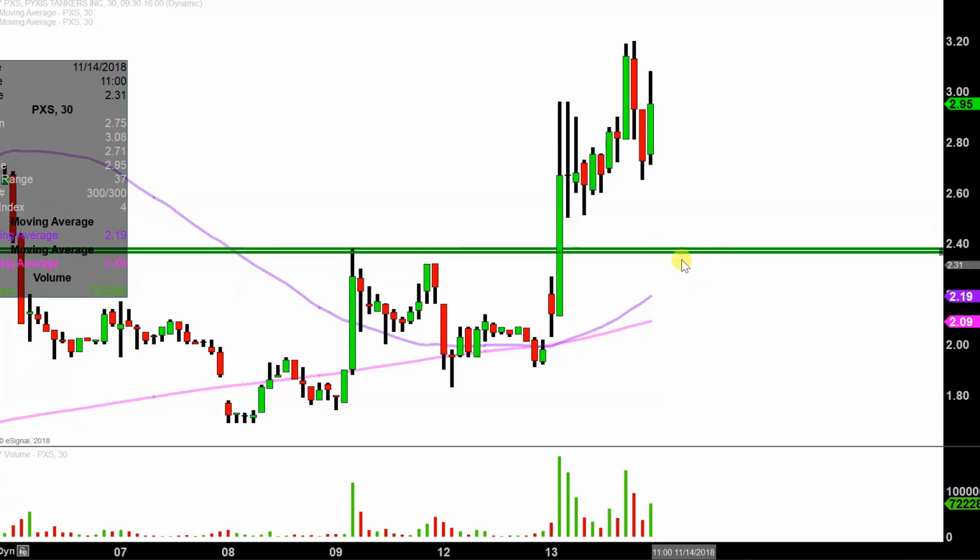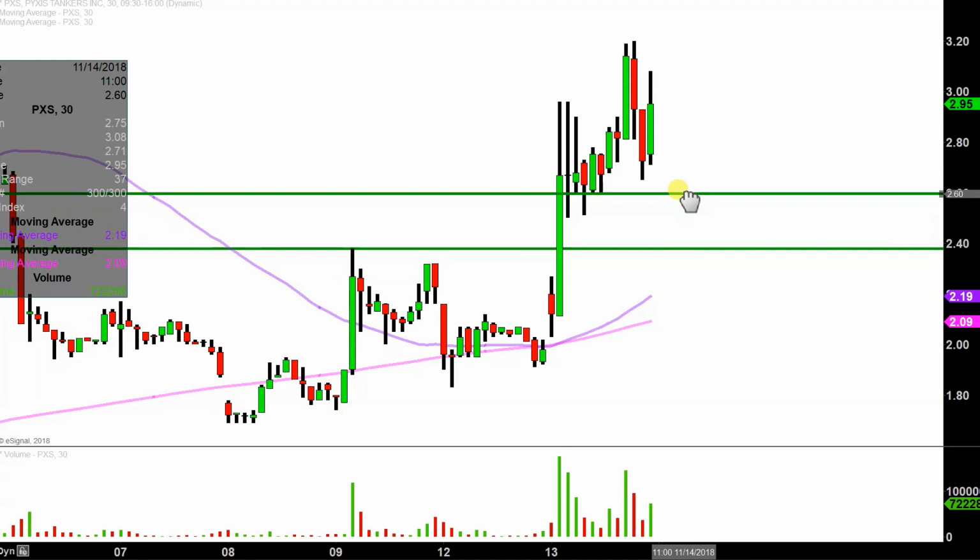Ideal level of support, meaning, hey Clay, what would make this chart look the absolute strongest going forward? That would be if the price can stay up above $2.60. With that being said, if the price does drop below $2.60, I'm not saying that's the death knell or anything like that. I'm just saying that would make the chart look the strongest.